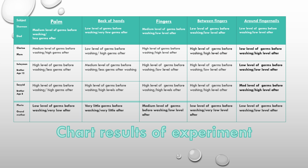And the oldest one of the group, the grandmother, she had very low levels of germs on her hands before washing, and she still had very low levels of germs on her hands after washing.